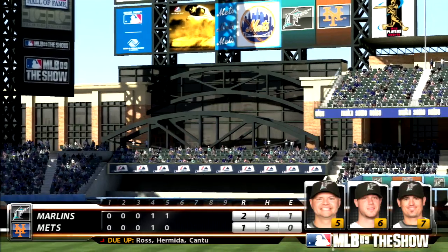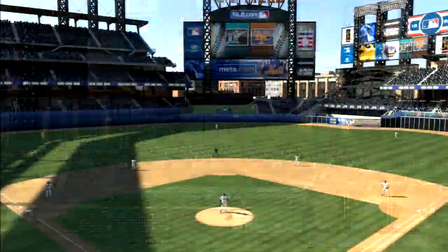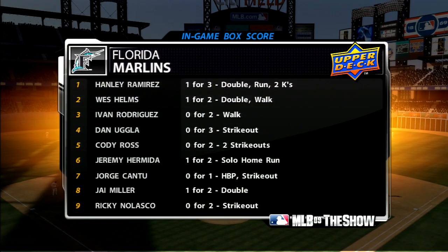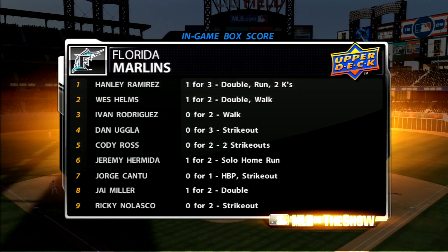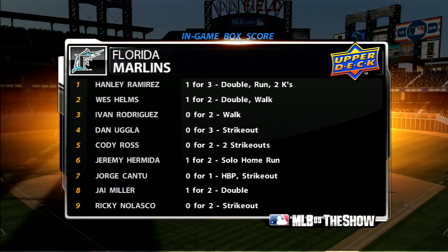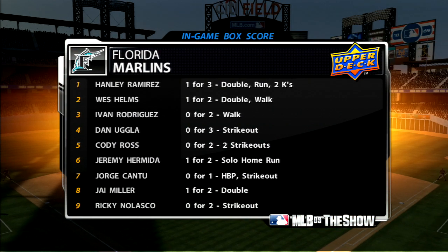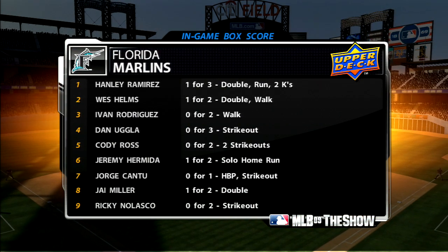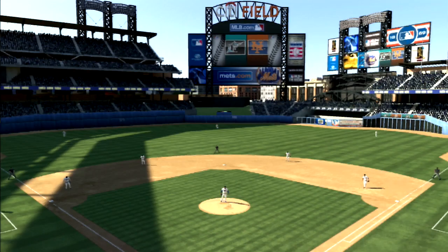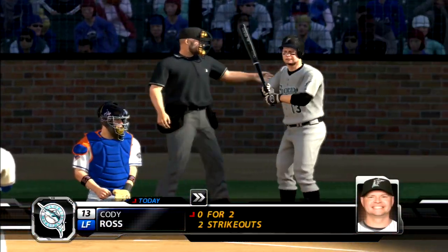We're through 5 here at the ballpark. Florida's out in front, 2-1. And before the Marlins take their turn here in the 6th inning, let's take a moment to check their in-game box score through 5 innings. It's presented by Upper Deck. Cody Ross will get things started here in the top of inning number 6.